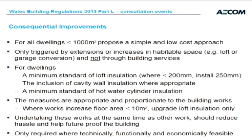We're proposing to do something for dwellings that's much simpler than is being done for non-domestic buildings. So for dwellings, for buildings below 1,000 metres squared, we're proposing a simple and low-cost approach. We're proposing triggered only by extensions or conversions, not by installation of building services or increasing capacity of building services, because it's not a common thing for dwellings, and it keeps the approach simpler.